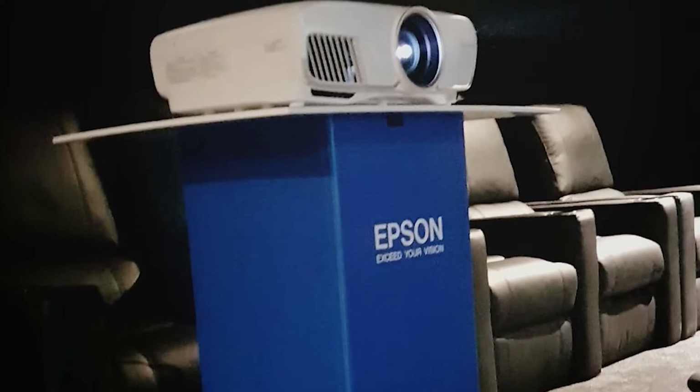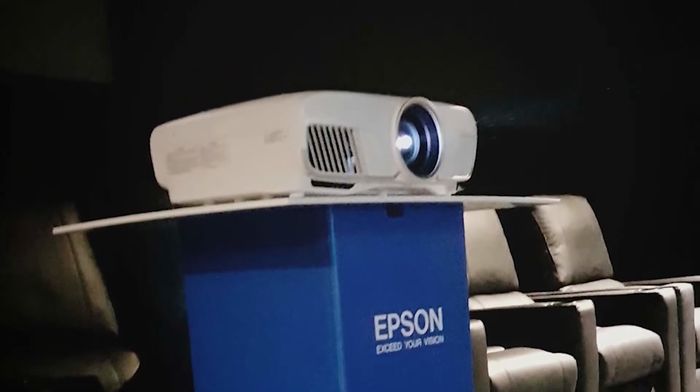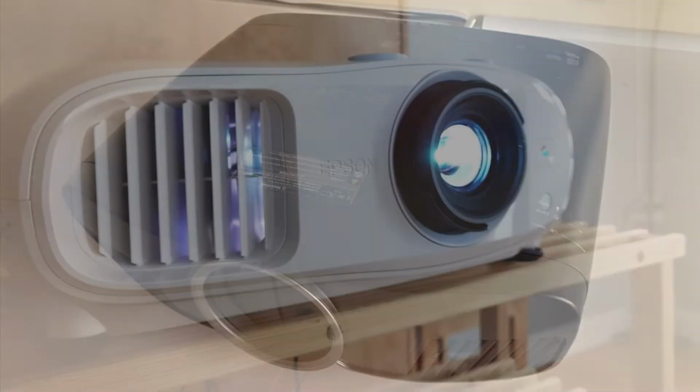If you're ready to take the step up from a big screen TV, but don't want a native 4K projector, which tend to be prohibitively expensive, this is a great middle ground. Invite people round for a movie night, and you won't hear any complaints.